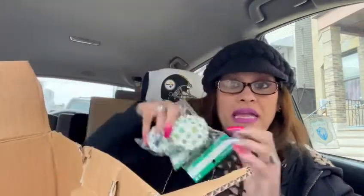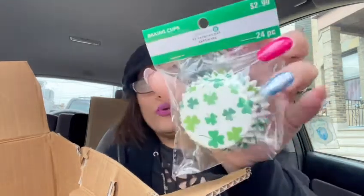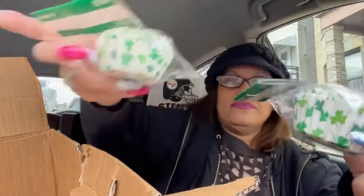$35, $40, $45, $50, $65, $70, $75, and $80 worth of shamrock table scatters right here. And then the last thing for this box, which I made, are these baking cups in a 24 pack, and these are originally $2.99. It's just to make muffins or cupcakes, as you can see here.